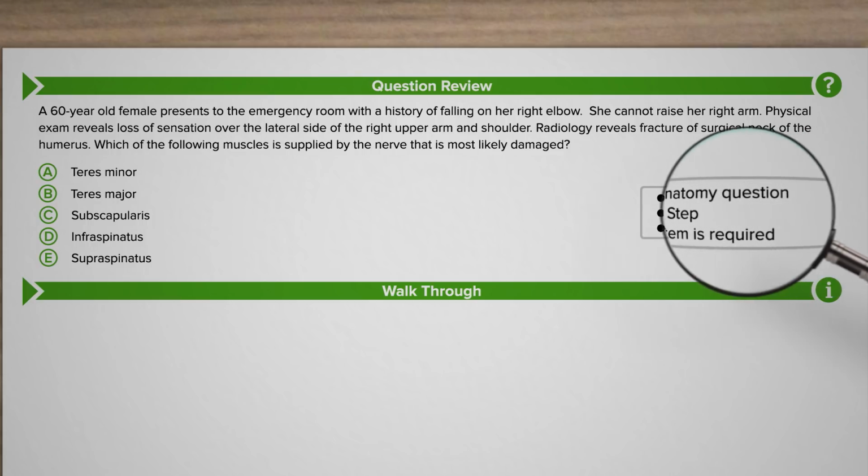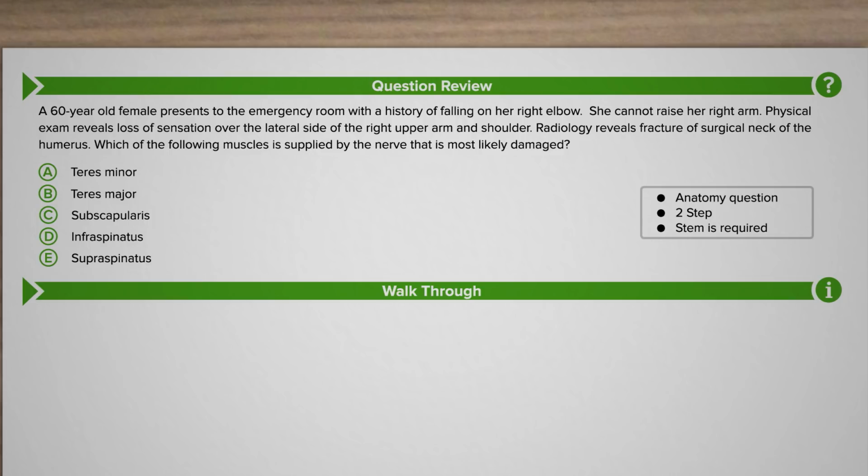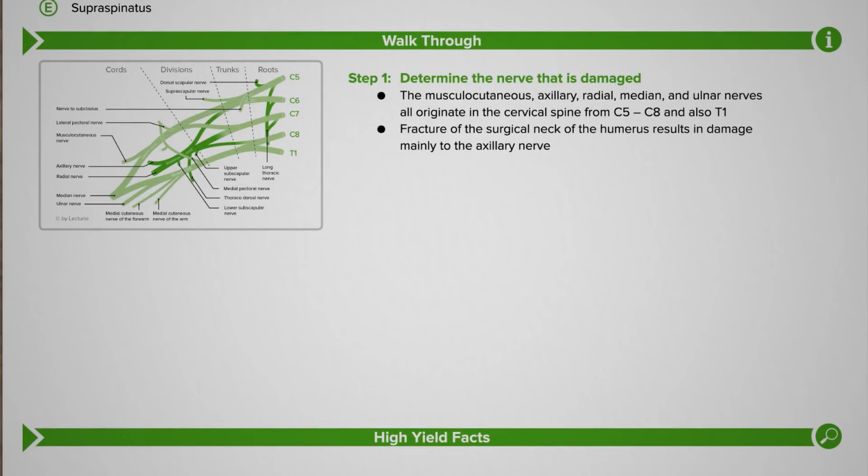So, this is actually a two-step question of anatomy of the humerus. The first thing we need to do is determine which nerve was damaged as a consequence of the fracture of the neck, and then we'll figure out which muscle. So there are actually hints in the question stem.